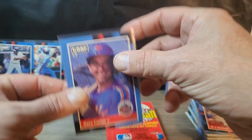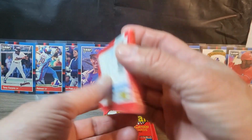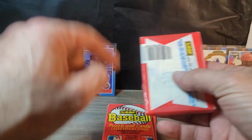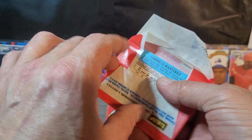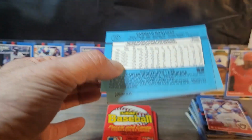And get started with pack number 5. I'm going to keep the catchers together over there. Fisk and Carter. Pack number 6, 7, 8, 6, 6, 6. This is number 6. This is the 6th pack that's going to be open. I lose count so often. I just enjoy opening these.